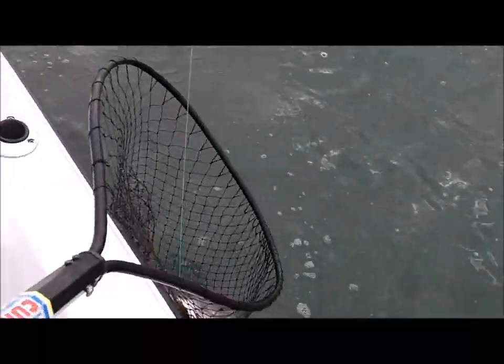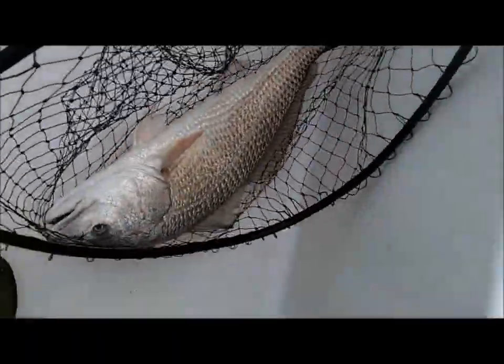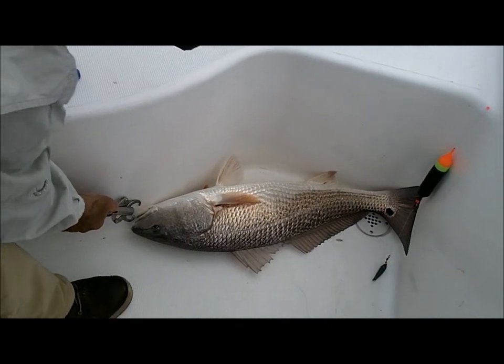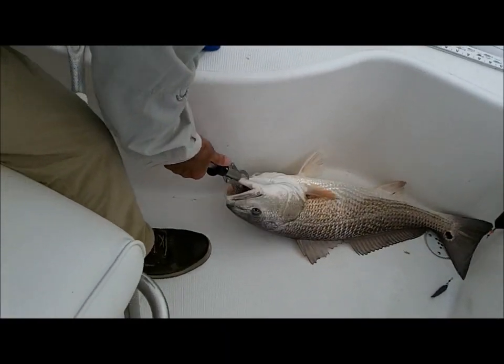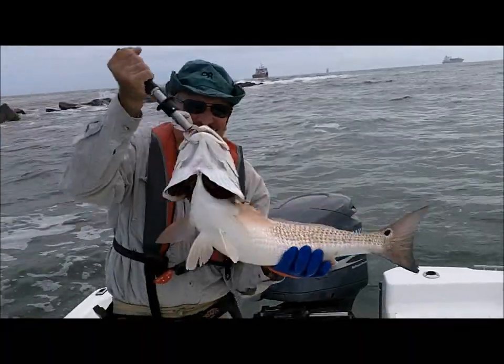Big boy. He's a big RB. That's called an oversized redfish right there. As the old saying goes, you could be here, but you're not. We are here. All right, you could be here, you could be catching them.